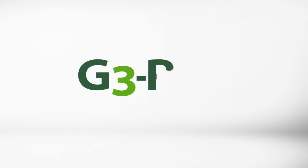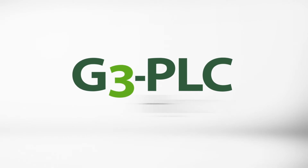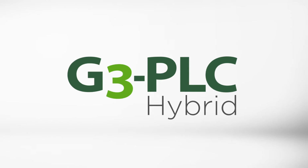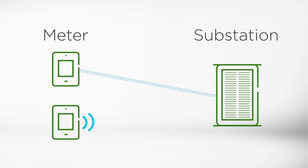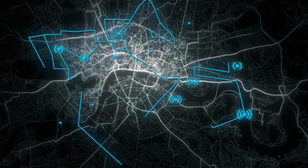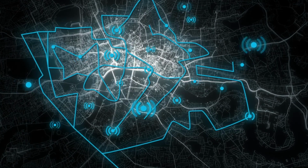Now, the G3-PLC Alliance introduces the next generation PLC standard incorporating radio frequency, the G3-PLC Hybrid. The G3-PLC Hybrid is the first industry hybrid standard offering extended capabilities for smart grid and IoT applications in one seamlessly managed network over both media. This way, the hybrid profile can provide a more efficient and cost-effective solution for smart grids, smart cities, and industrial applications.